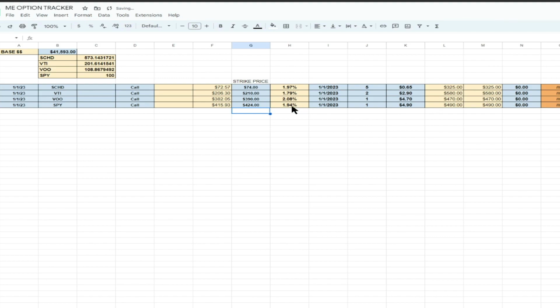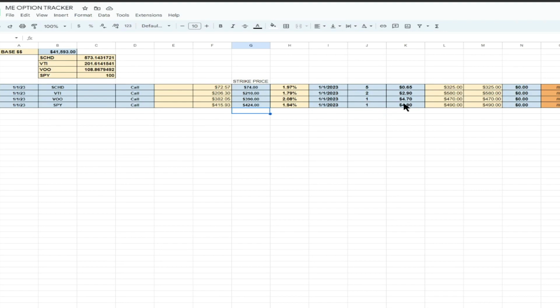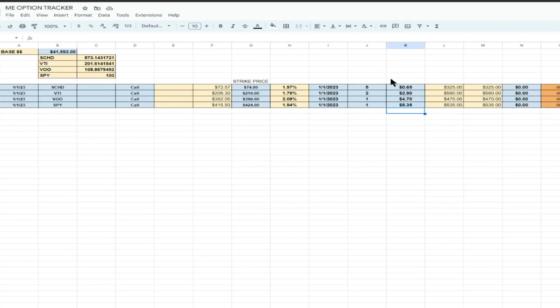So I went 424. That's still near the least risk besides VOO, but with a strike price of 424, I'm now able to collect 500 and about 535. We'll say 535. I think that's what I had before. The screenshot here actually has 530. I put 538, but in reality, I think it's a $5 interval, so it'd be 535. You can see here, we're not collecting as much premium as VTI, but we're taking a nearly 0.2% difference in risk versus if we're using VTI.